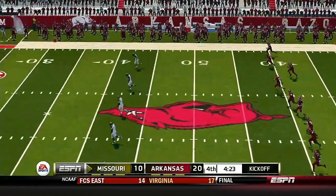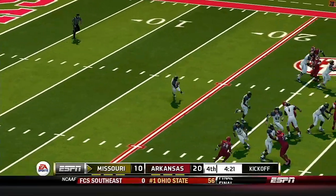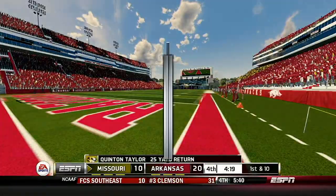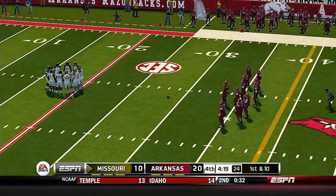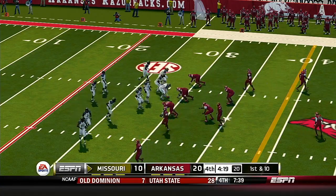And it looks like they're ready for the kickoff. He'll return it from the 4-yard line. And he's tackled at the 29-yard line. Missouri's had a really hard time establishing any kind of rhythm on offense today. Yeah, and we're so used to seeing that from them. They might want to go back and look at this film and try to study to see what they didn't do well, because this is not the type of offense you'd expect to see from these guys.